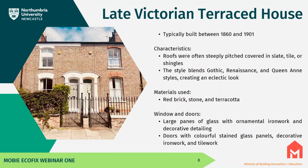The late Victorian period generally refers to the period between the 1860s and 1900, and during this time, terraced houses became increasingly popular in the UK as a type of housing for the growing urban population. Here are some possible characteristics of a late Victorian terraced house. The late Victorian period was marked by a boom in industrialization and urbanization, which led to the development of new building techniques and materials, as well as social and cultural changes that impacted the design and function of domestic architecture.